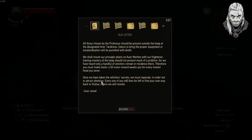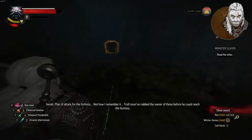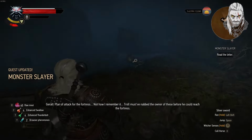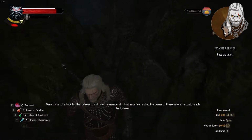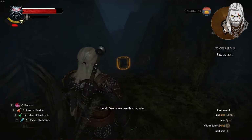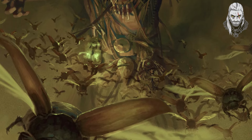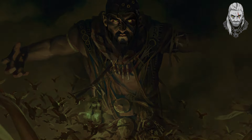The beast brought a lot of stuff in there: barrels, debris, dishes. And digging through the junk, you can find not only various trash and a few coins, but also a very interesting letter. This letter is from the time of the Salamandra's attack on Kaer Morhen. It describes the plan of attack on the Witcher's stronghold, the price for the Witchers' heads, and the Salamandra's objectives. The troll must have nabbed the owner of these before he could reach the fortress. Seems we owe this troll a lot. The letter is personally signed by Azar Javid and is a very nice reference to the first game in the Witcher series. A reference that is very easy to miss.